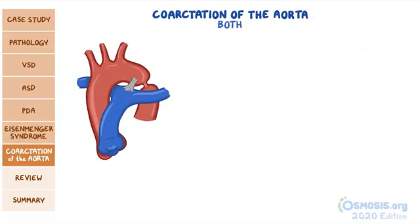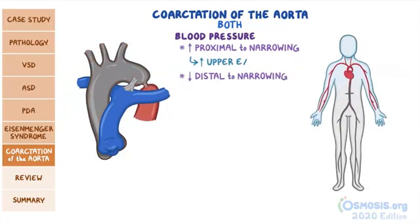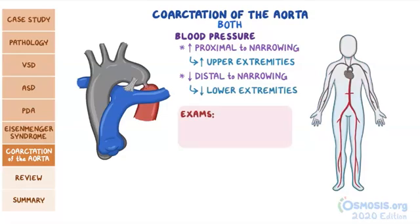In both types, because the narrowing occurs after the aortic arch branches, blood has a hard time getting through. So the blood pressure is higher proximal to the narrowing, but is lower distal to the narrowing. This is reflected as high blood pressure in the upper extremities, but low blood pressure in the lower extremities. But the thing is, we don't usually check lower extremity blood pressure routinely, so exams can bring coarctation as a case of hypertension that was not resolved with medications.